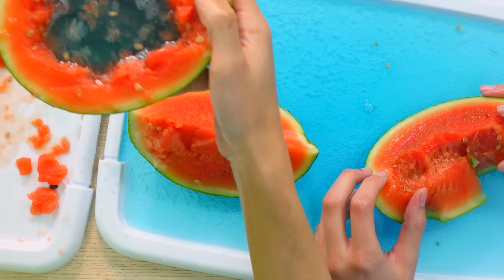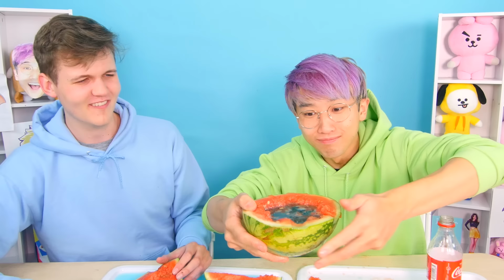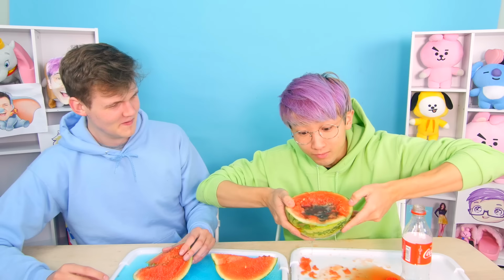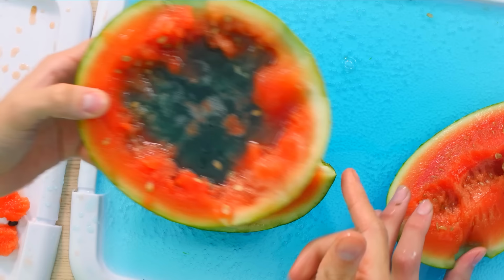Hey Adam, look, I made a little swimming pool in my melon. What about the story I just told? You told us the one. Okay, your hack did not work, but I might have come up with my own hack.